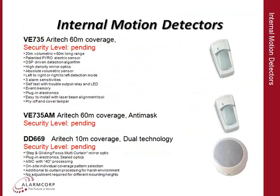The VE735 is a slightly different beast to all of the others in the VE series. This has a 60 metre long range detection and a 20 metre wide angle detection. The pyro in this is patented, and this has directional alarm. That is, a person moving from left to right or right to left can be detected and alarmed separately on these devices. As you can see, there is an anti-mask version of this as well, the VE735 AM.